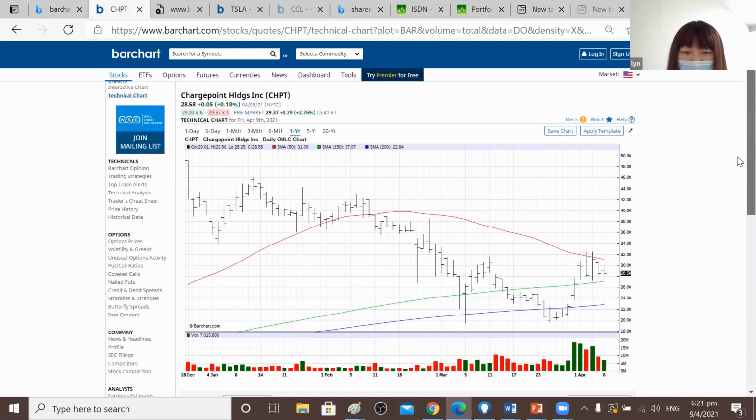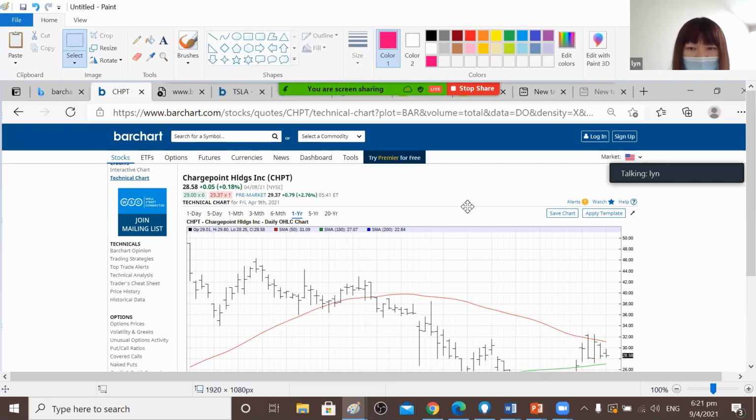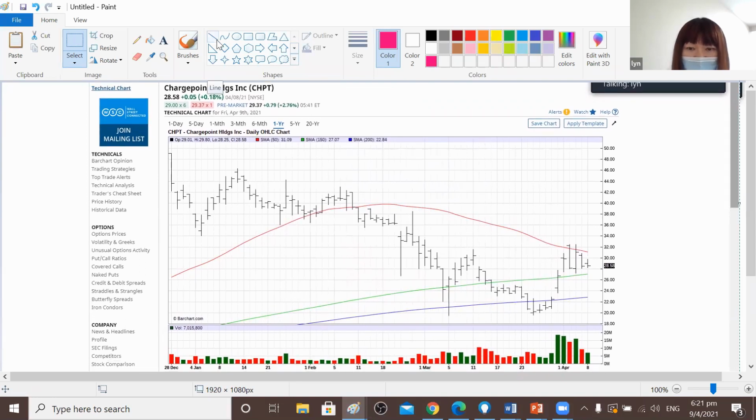So this is the ChargePoint daily chart. As you can see, it made a very, very nice U-turn. We traded this and went long last week, and it came in at the right time. So see, $20 support.